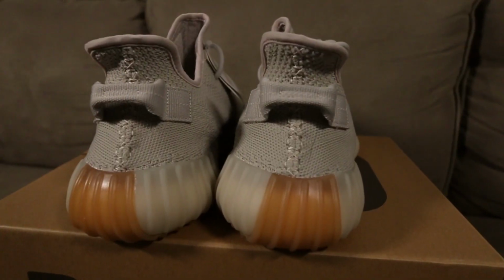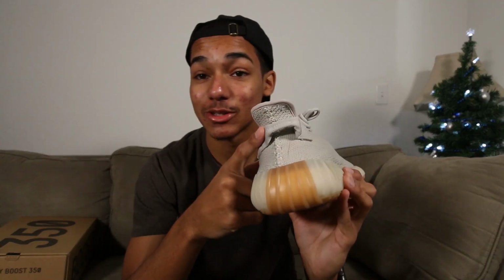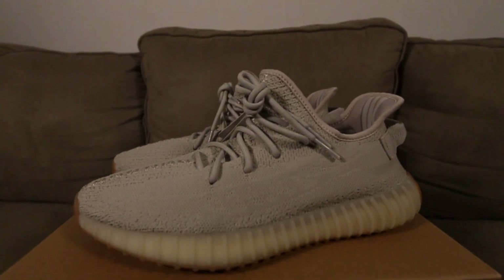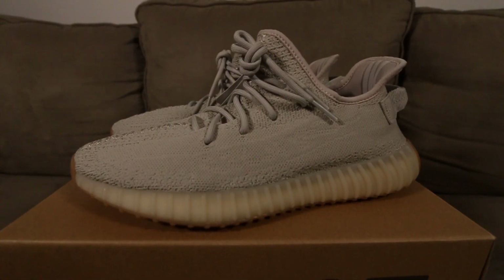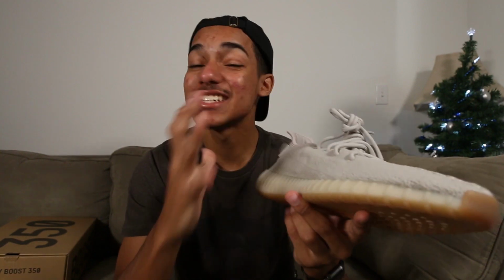Now moving on to the back, you have this very nice pull tab, which at first I hated, but as time went on, I actually got adapted to it, and I like it a lot better than the ones that don't have it. And then we're gonna go ahead and move to the sole. I think this is one of the butteriest parts because it just blends not only this Sesame color, but it's just a nice little touch.